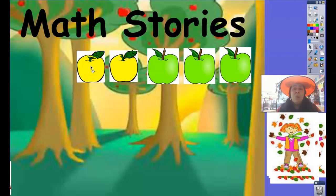Let's count. 1, 2, 3, 4, 5. They saw 5 apples all together. Now, number 5 can be a little tricky to write, but that's why we're going to practice.